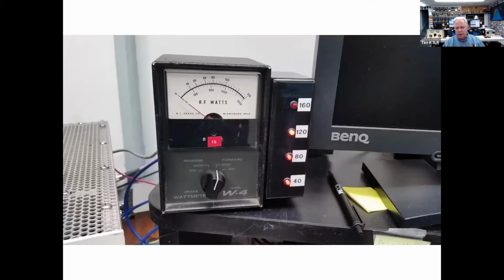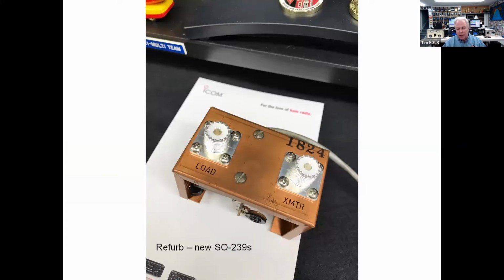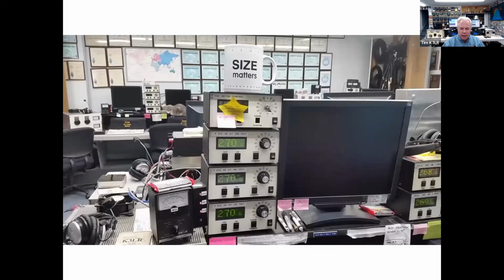And they also have a heads up display that lets them know they're feeding the 120 footer, 80 footer, and 40 footer. And I like the Drake W4 watt meters, but we wore out the SO239, so we had to put new ones on. And here's the rotor stack for the 3 high 40, and size does matter. This is a magical antenna system.